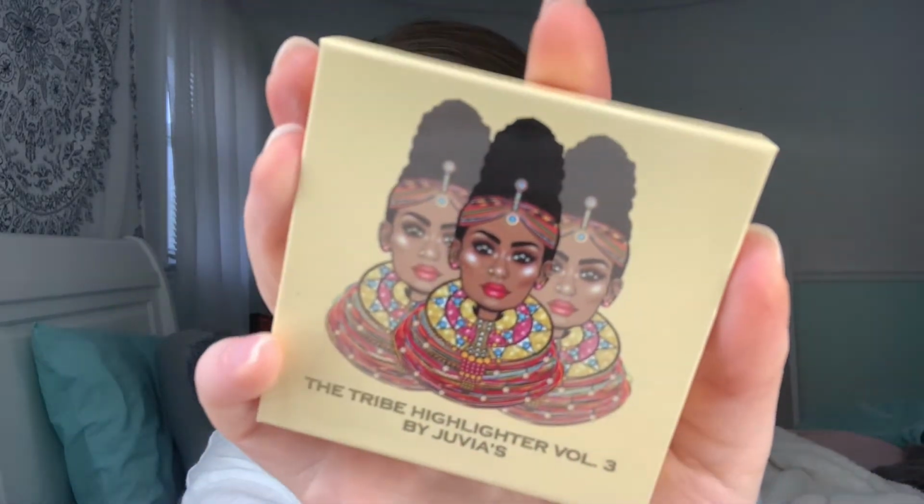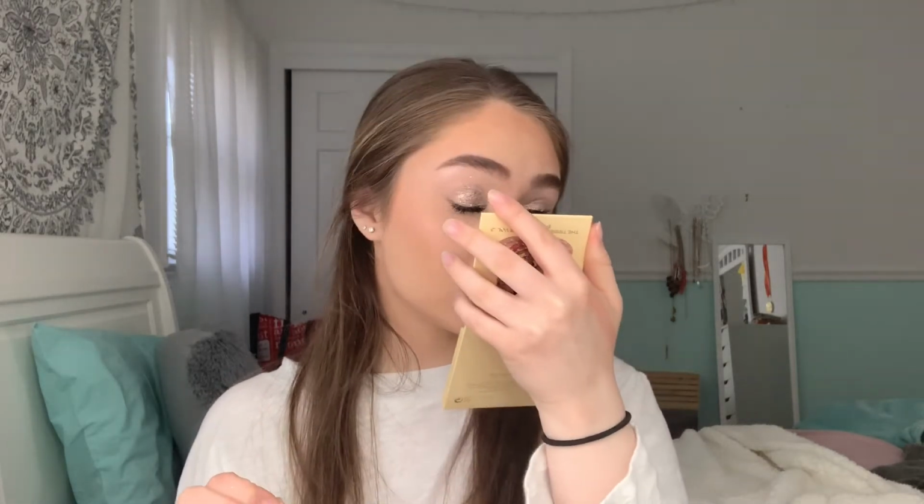Then we have the, what is this? The Juvia's Place Tribe Highlighter, and this is the volume 3 one, because the other ones were too dark for me, but their packaging is so... Why do I have a problem with dropping things? This is the packaging on it. It's so pretty, and then the inside looks like this. I want to show you the mirror, but you can see that. Oh wait, I never even took the plastic off it. It's a nice quality, yeah. Huh, interesting. Okay.